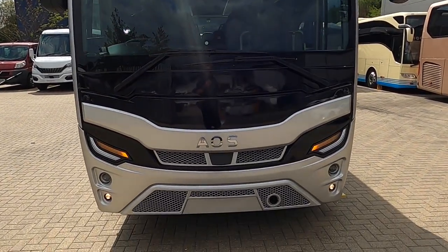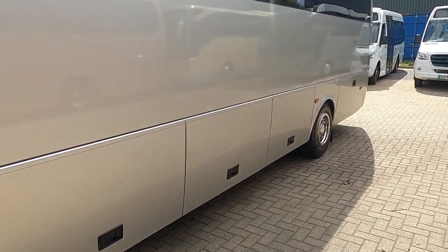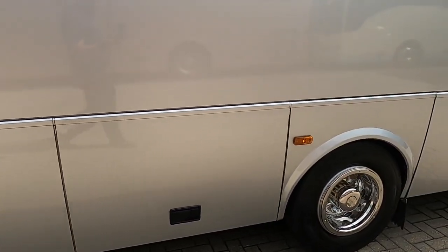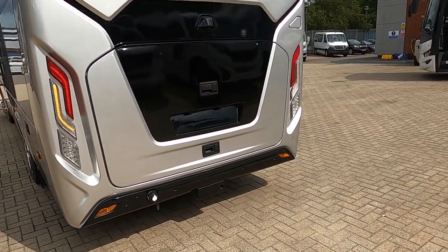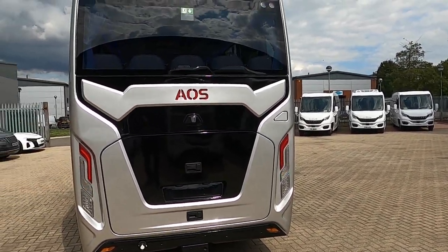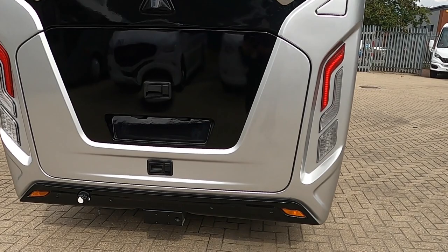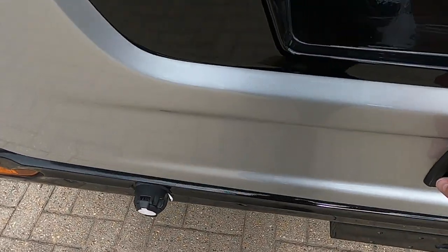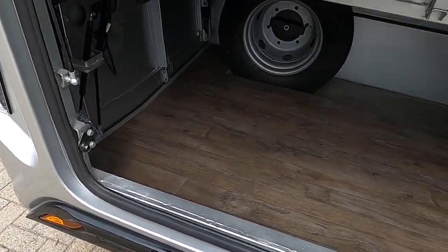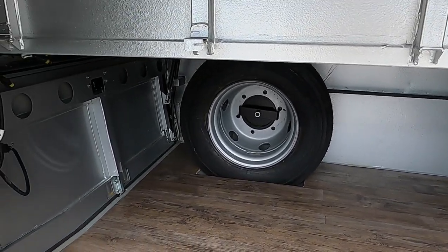And the narrow dimensions of this vehicle make it ideal for places such as the Shetlands or remote areas in Scotland or Wales, or even Yorkshire Dales, where you need a narrow vehicle. There is a bracket there for a tow bar to be fitted. Cantilever boot lid. So there's plenty of luggage space in the rear of the vehicle. Also got the spare tyre in there.